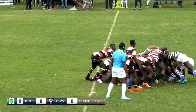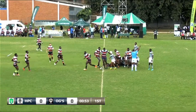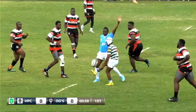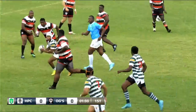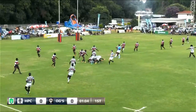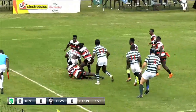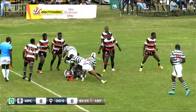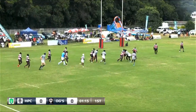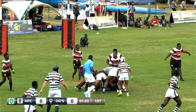We'll see if Sean was able to have a chat with his players about their game management, as we see OGs with a very big shove, but unfortunately done illegally, and not placing the ball down straight away gives High Performance Center the quick tap 10 meters up. That's Ben Chang carrying it up, passing it out to 14, tries the dummy run, gets through the first tackle. Good interplay here by the under-20s.